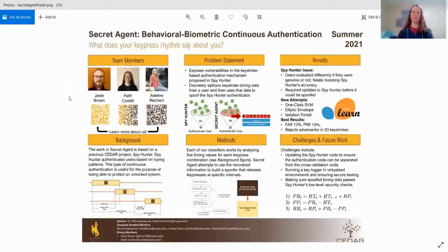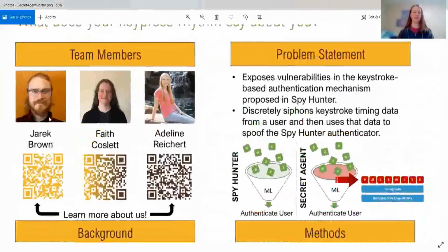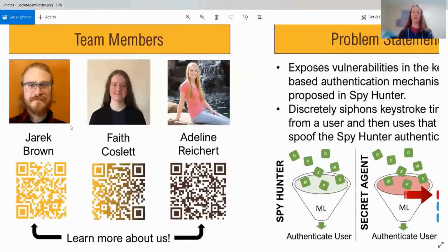The current team members of Secret Agent are Jarek Brown, Faith Coslet, myself, and Adeline Rachard. We are all currently undergraduate students of the Computer Science Department at the University of Wyoming. And if you'd like to learn more about any of us, these QR codes lead to our LinkedIn profiles.